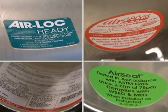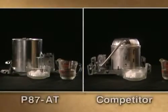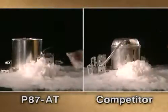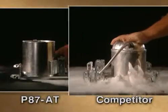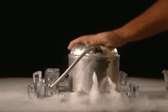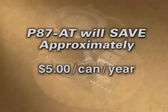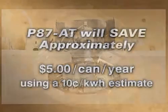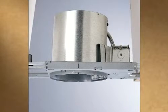As mentioned earlier, many Progress Lighting competitors ship their product with labels claiming airtight readiness. The video you are watching shows Progress Lighting's P87-AT on the left compared to a major competitor's product that is, quote, airtight ready, unquote. Using dry ice to simulate the movement of air through the product, it becomes apparent the difference in each product's ability to inhibit the passage of airflow. In fact, it has been estimated that the P87-AT will save approximately $5 per can per year in energy costs using a 10-cent per kilowatt hour estimate. Progress Lighting's airtight recessed products provide value without additional cost and is the only product that makes sense to maintain energy costs over the length of time of a home.